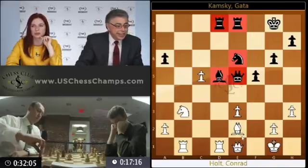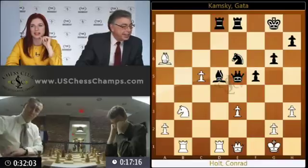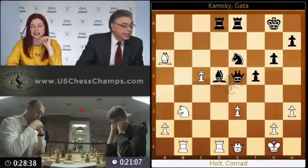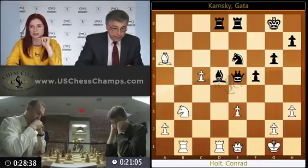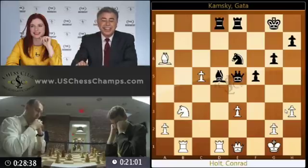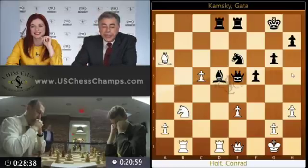So he grabbed another pawn, and now Gata­kamsky is at a 2-pawn deficit, but there are lots of threats in the position. What about some checkmate threats here? Let's take a look. What do you like? You like lining up the queen? Let's look at queen e4.